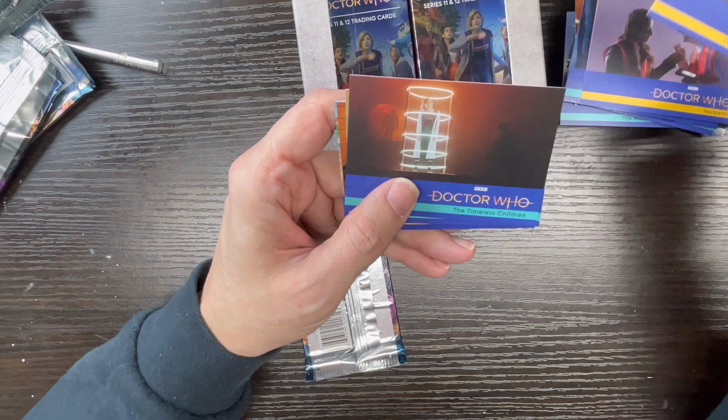I spoke too soon. You know what? I'm going to wait on this one. I saw something in it, but I'm going to wait just because I don't know what other type of inserts we'll get. So let's do the rest of these first. Actually, I guess the better stuff's further in the box.